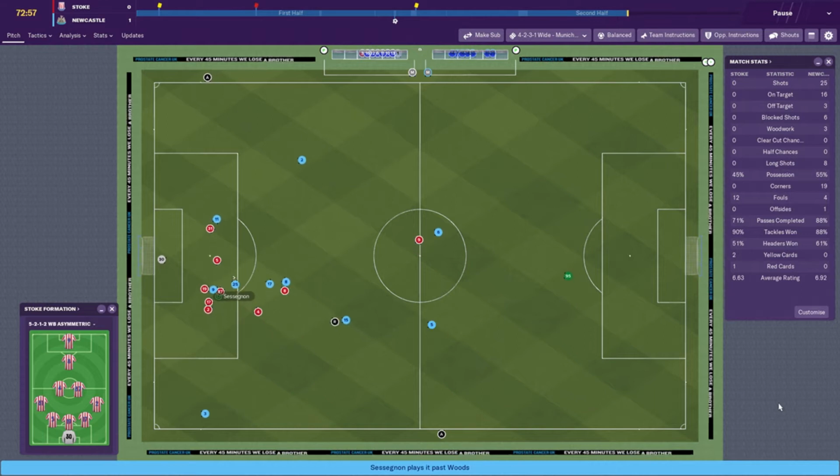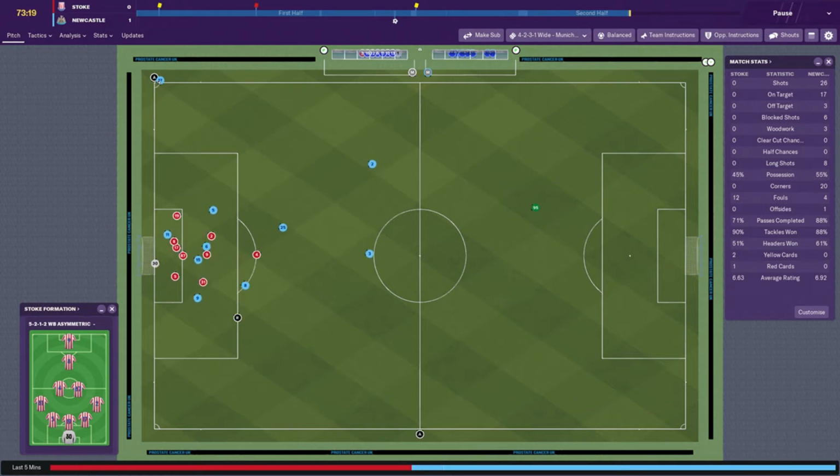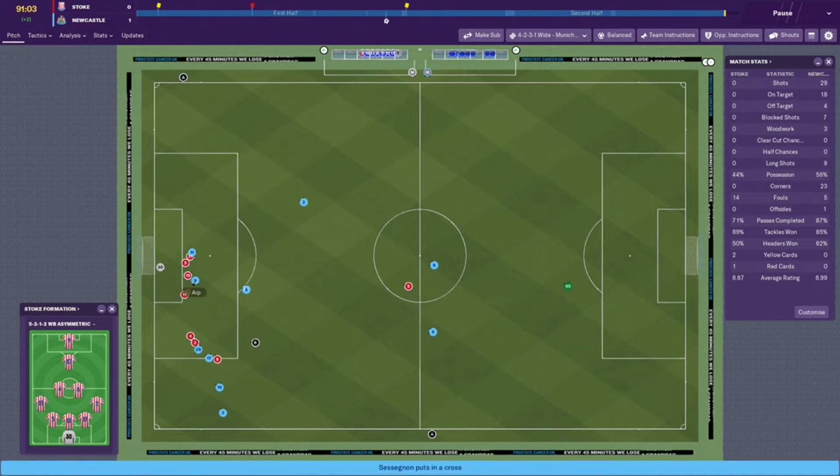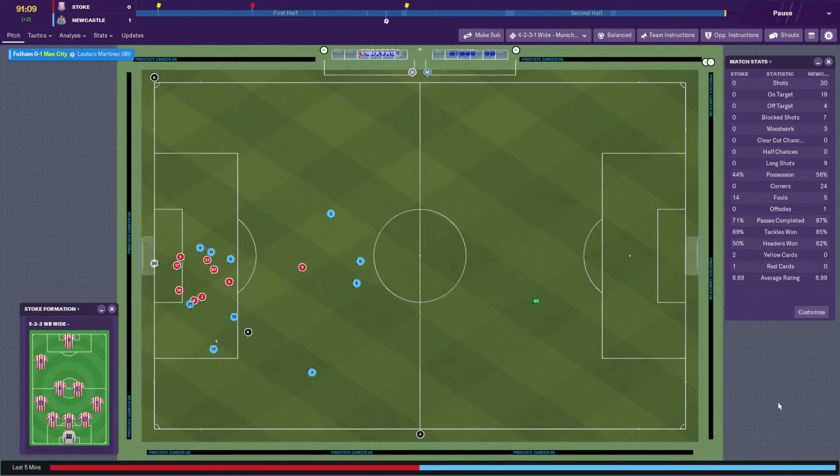Sessegnon gets the ball before Woods, goes for goal, and the keeper's kept them in it. The keeper's kept the score line down to just 1 at the minute. With a throw-in, finds Sessegnon in the box. Into Fettiarp, turns, and it's another great save in goal for Stoke.